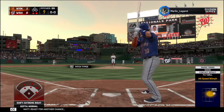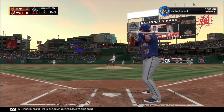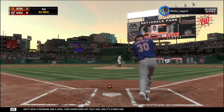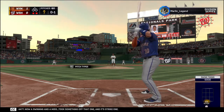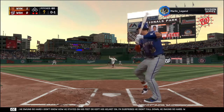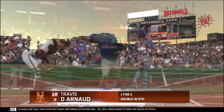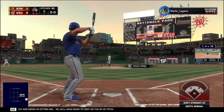Ready for another chance, Michael Conforto. He doubled earlier in the game. 1 for 2 to this point. Now a swing and a miss. Took something off that one, and it's strike 1. He swung so hard, I don't know how he stayed on his feet or kept his helmet on. Oh, and while we talked, that pitch got away and ended up hitting him. So he'll head down to first on the hit by pitch.